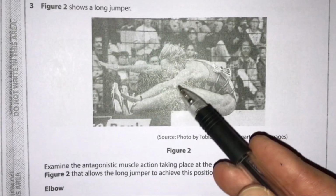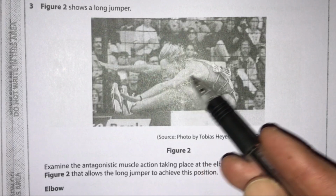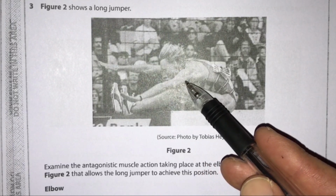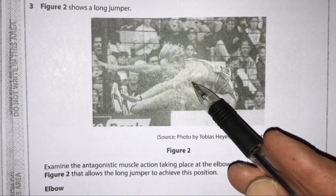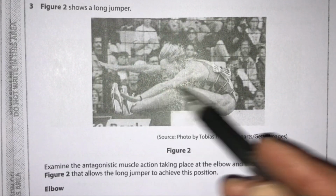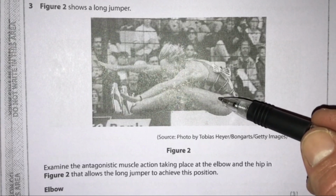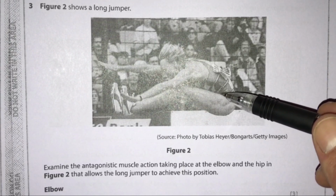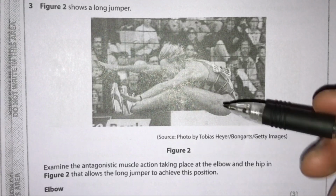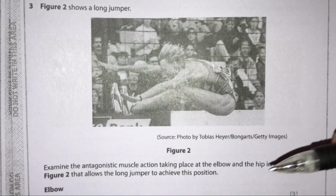So if we look at the diagram, we can see that the elbow is straightening. The agonist there would be the triceps, which is contracting. The antagonist would be the biceps, which is relaxing, which allows extension at the elbow. And the hip is flexing, it's coming forward, and therefore the agonist would be the hip flexor that's contracting, and the antagonist would be the gluteus maximus, which is relaxing to allow that movement to take place.